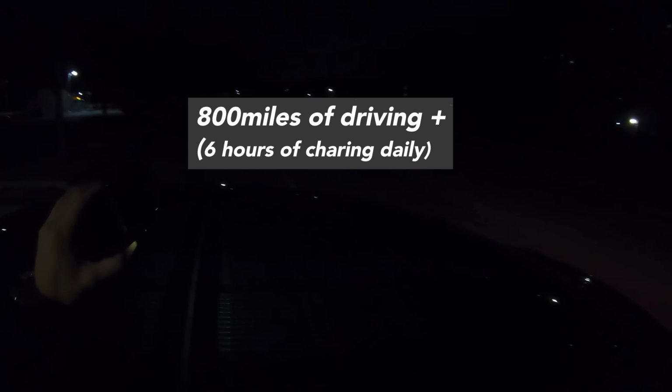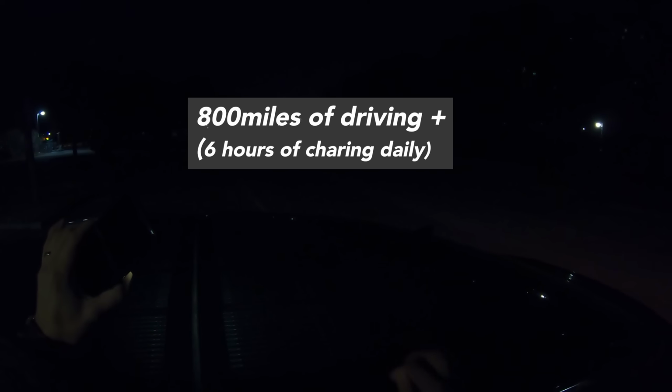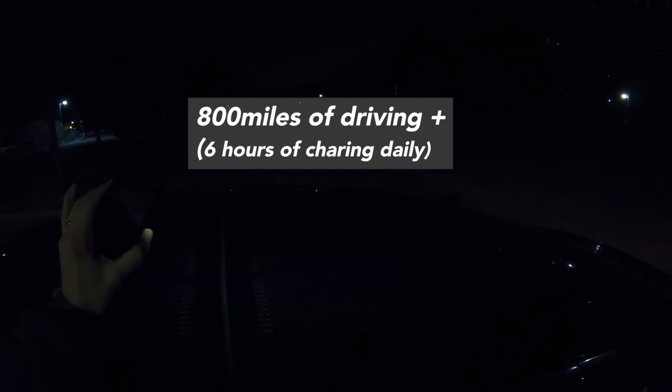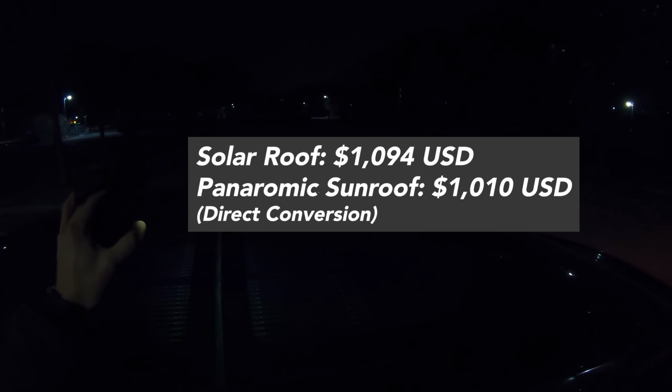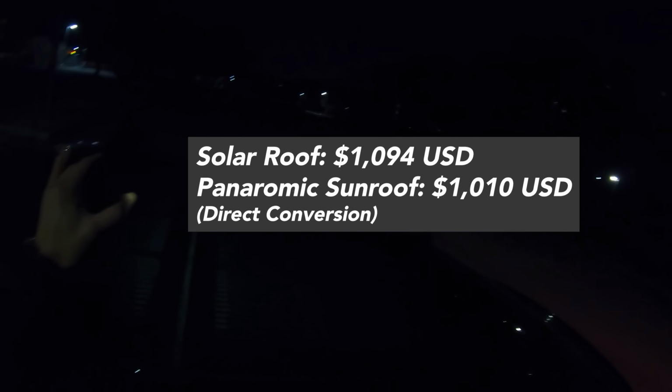This 2-panel from LG is going to give you an additional 800 miles every year, assuming you leave the car outside every day, 6 hours under the sun for charging. Do let me know if you think it's worth it. I think Kia will charge you about $80 more compared to the panoramic sunroof. So you sacrifice your view out of the roof and get more energy. Let me know what you think, whether you like the solar roof or the panoramic sunroof, in the comment section.